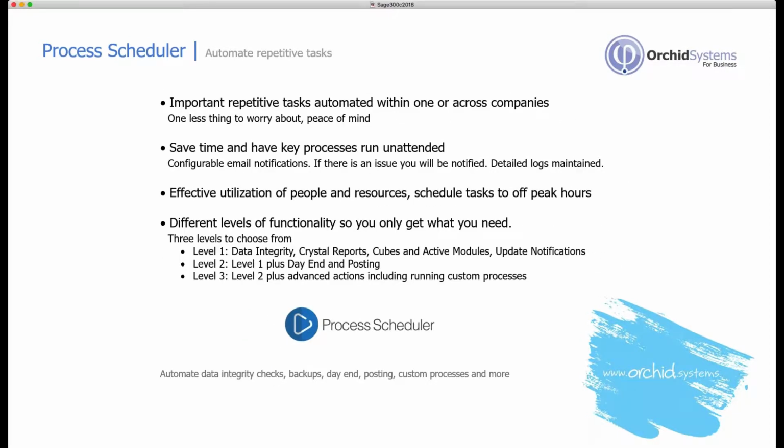So with Process Scheduler, you can automate some important repetitive tasks within one Sage 300 company or across multiple ones. So that means that you know that these key processes will run unattended, saving you some time, and send you some configurable email notifications with the detailed logs so that you know what's happened and, more importantly, you know what hasn't happened. So it helps you utilize your resources a bit more efficiently out of peak hours.